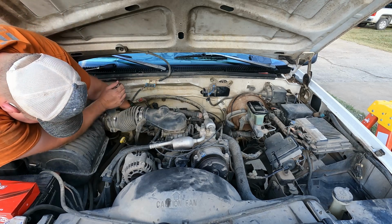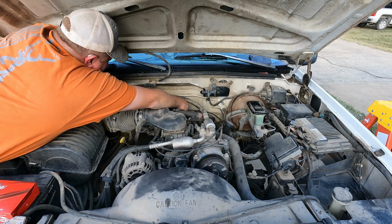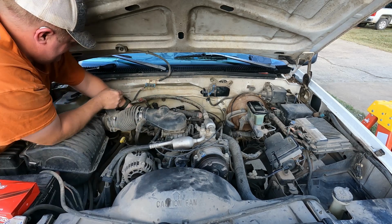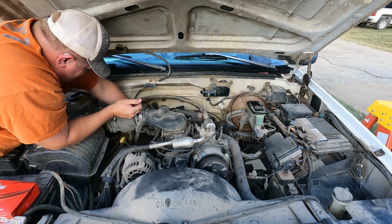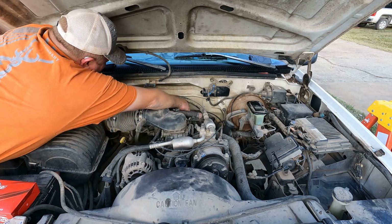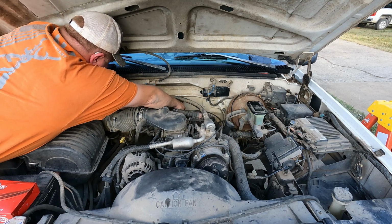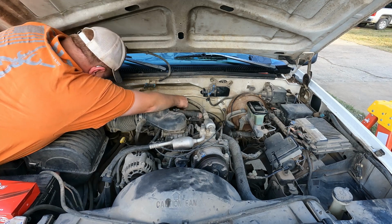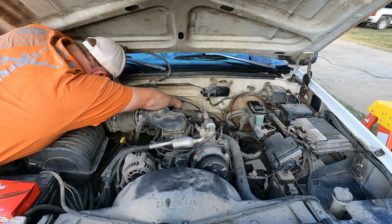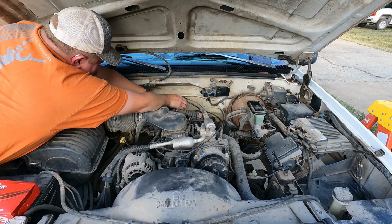Okay. This next one here is number 2. Yep. All right. Next one. 4 is the next one, which means this last one is 6. This last one is the coil.